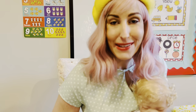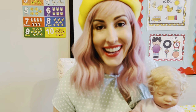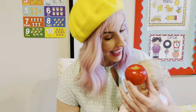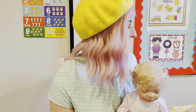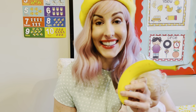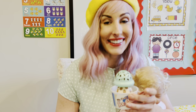What are some things that baby Abby likes to eat? What are some things that you like to eat? Apple, apple, apple. Banana, banana, banana. Ice cream, ice cream, ice cream.